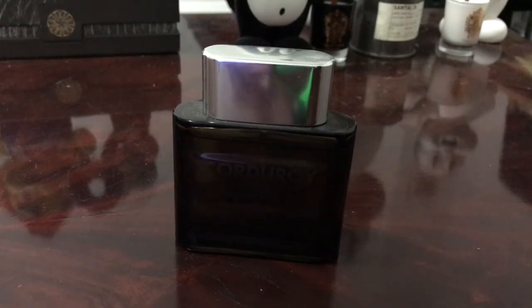Now, the way I would sort of describe this one to you guys, and this might sound a little bit crazy, is a calmed down, more elegant version of Gucci Pour Homme or Comme des Garçons to Man, because it's this really warmly spiced scent that is perfect, and I do mean perfect, for colder weather.